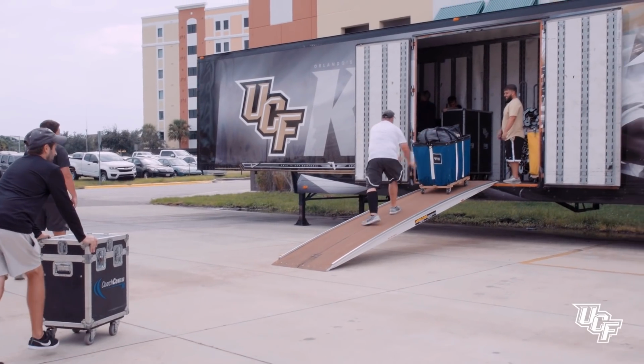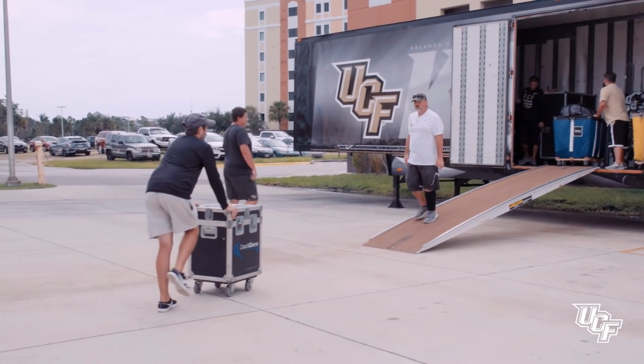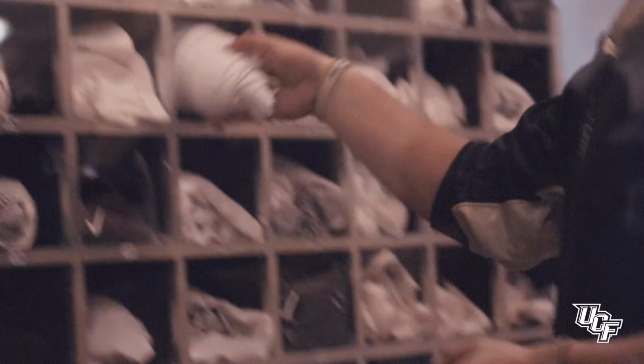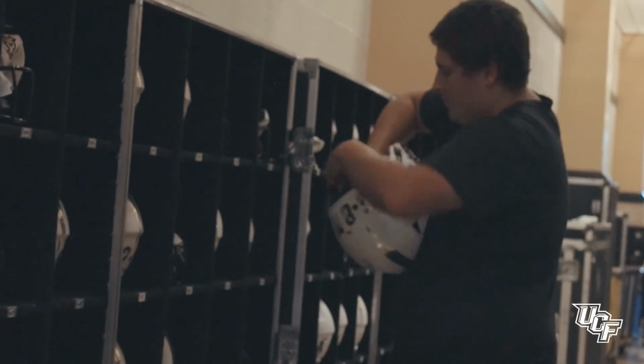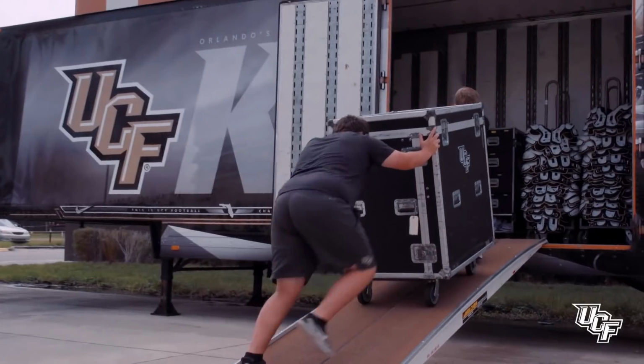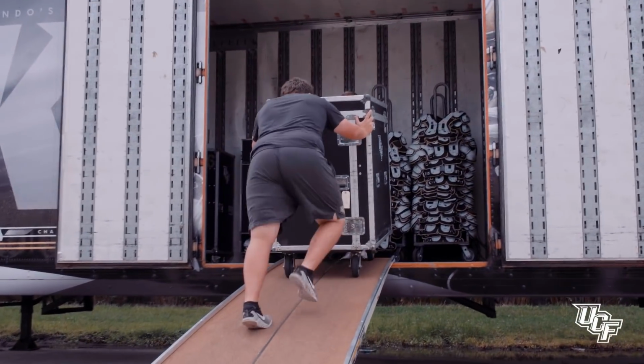We have probably 15 to 20 different trunks, all designated for certain things. We have an athletic trainer's trunk, a coach's trunk, 3 trunks just for cleats, 3 trunks just for helmets. We pretty much try to make it to where it's an equipment room on wheels. I guess that's probably the best way to explain it.